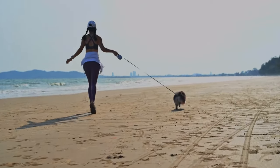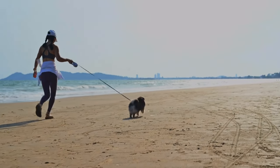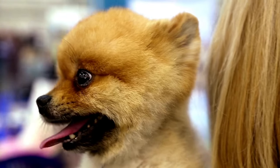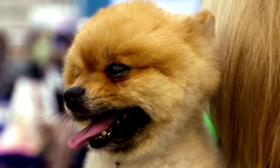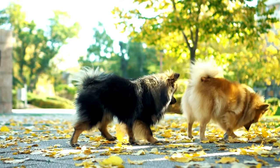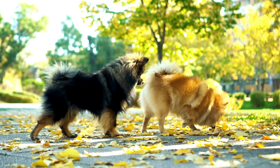Your Pomeranian could be shedding. Pomeranians go through shedding cycles twice a year depending on your weather and climate. If your dog is shedding, it'll lose its soft, dense inner coat and the outer coat will not have as much support. If the outer layer does not have the support it's used to, it'll not be as fluffy.